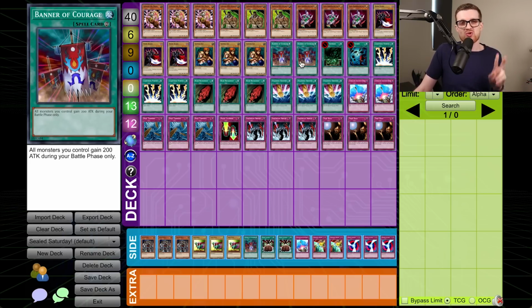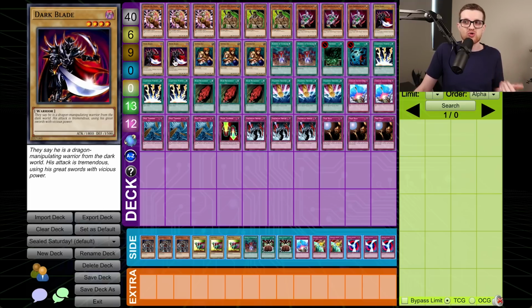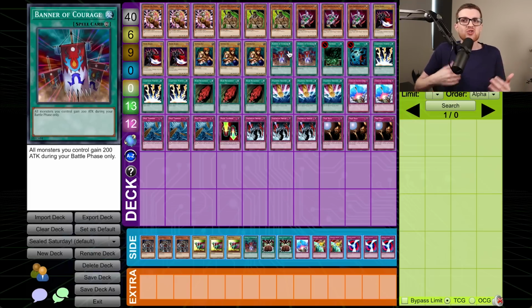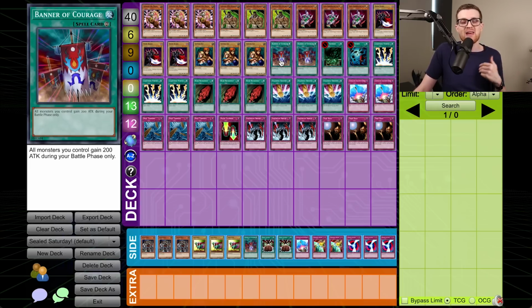But giving all of our monsters 200 attack means that our Gemini Elves are going to be able to go over John's copies of Archfiend Soldier. Our Dark Blades, our Ninja Grandmasters, and our Chirons can also get over the Archfiend Soldiers as well. And that means that we're just able to trade more efficiently in combat during our turn, effectively turning this into a removal spell. Now, the issue is we do have to still face down cards like Sakuretsu Armor and Rush Recklessly and the like, but it's going to force John to use cards in situations where he may not want to.